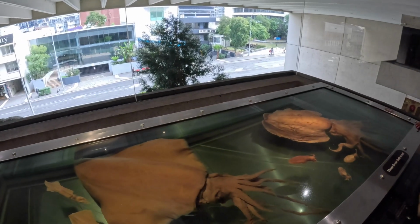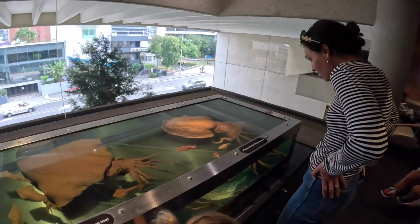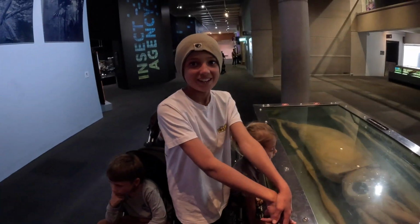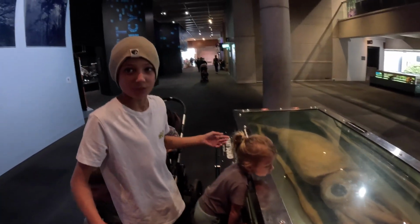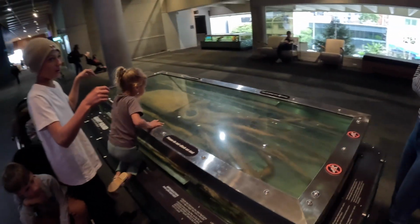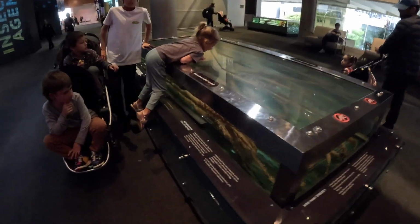Giant. Holy camoly. Look at this delicious squid over here. Look at this squid. Maybe they get bigger than this too. Can you imagine? No. They do. Yeah. They get massive delicious squid. This, Mom, is massive. Mom, delicious squid get bigger than this, right? Yeah, I think so. Nelson, you know more than I do.